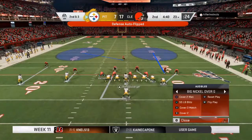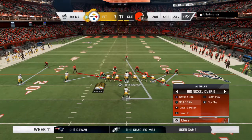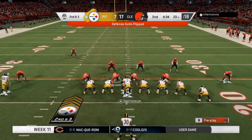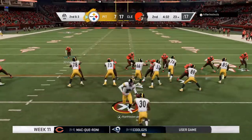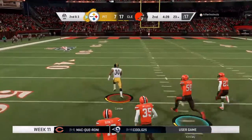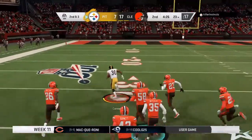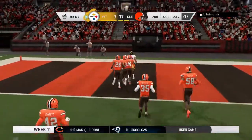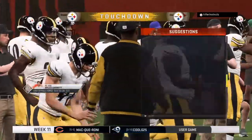A good run got 7 on first. Here's 2nd and 3. Alert 3, alert 3. Now Ben going to give this one to Connor. Defenders giving chase, but I don't think they're going to get there. 30, 10, and into the end zone.